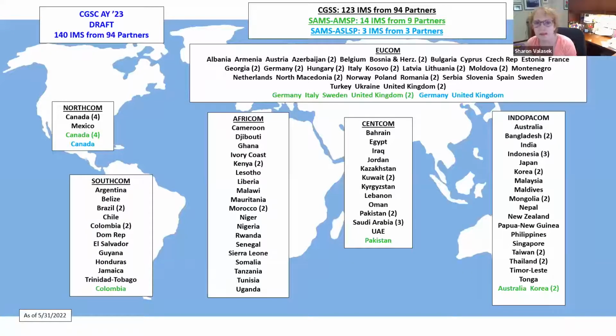This is the list of countries that are participating this year. We're still waiting to hear on 2 or 3 countries. It can be somewhat of an extensive process to get certain officers approved to participate, and so there's still 3 or 4 countries out there that we're waiting to hear. But for the most part, this is our list of countries for this coming year. Next slide.